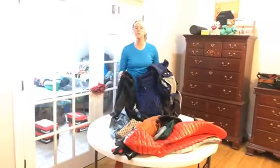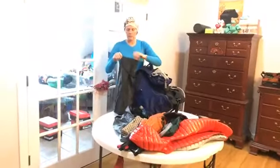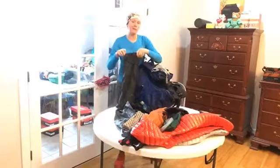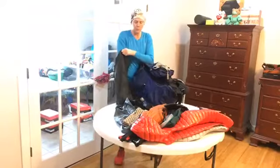All right, now this is where I keep my food. I chose to do an Ursack. It does not have to be hung. I did not want to hang a bear bag. I did not want to get canisters. It weighs too much, so I did not do that. So my food will be in here.